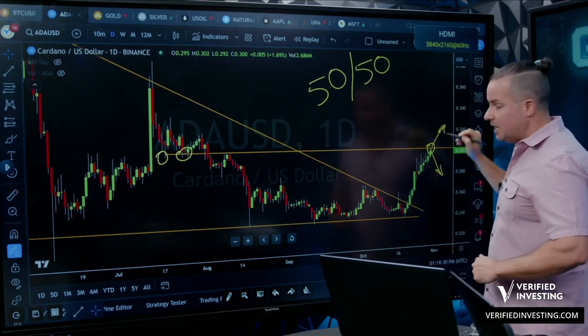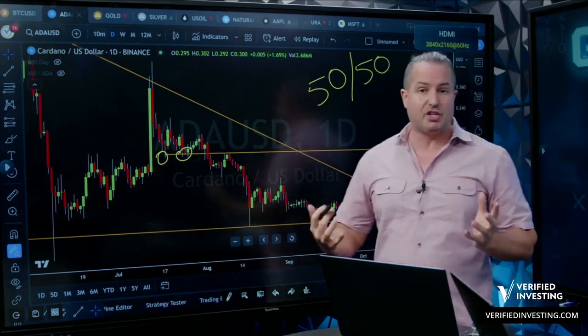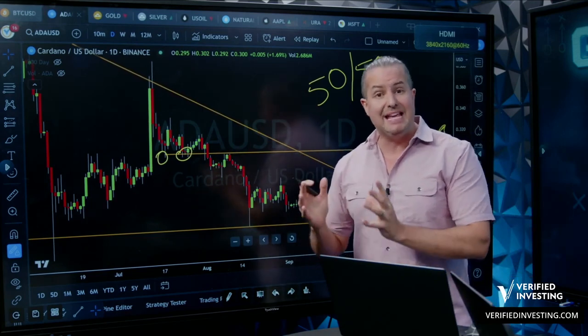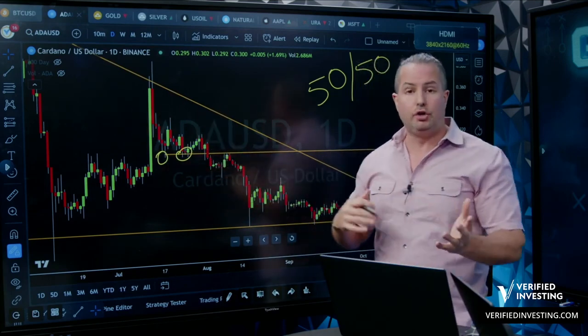And so that's the key. I think that's what a lot of people don't understand: just because I exit a trade doesn't mean it can't go higher. It means that, probability based, it's now a gamble. It's pure and simple, a 50-50. It could go up or it could go down.